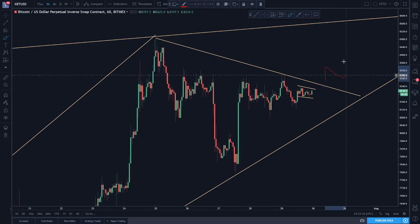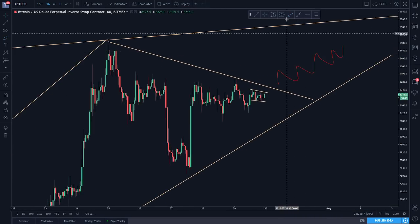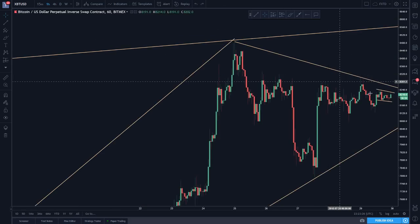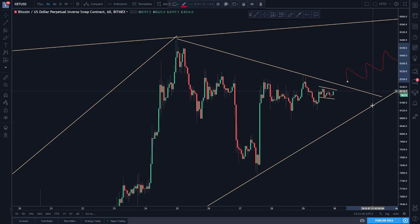So with a pattern like this, if we did get an ascending channel and I was in a buy, I wouldn't just close the trade because it's an ascending channel. What I'd be looking for is a break of the ascending channel. If it broke below the ascending channel, I'd be out of that trade as a buy. So hopefully that answers your question there, how I would take this trade.